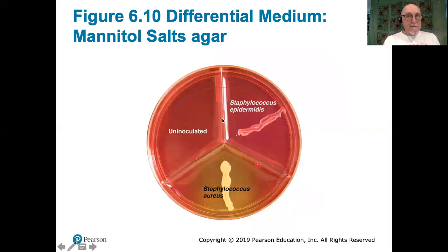In this picture here, mannitol salts agar is not being used as a selective medium. They are just growing Staphylococcus. But mannitol salts agar has a very high concentration of salt in it, and that makes it strongly selective for halophiles, for organisms which are adapted to a high salt concentration. Look at these two, Staphylococcus epidermidis and Staphylococcus aureus.